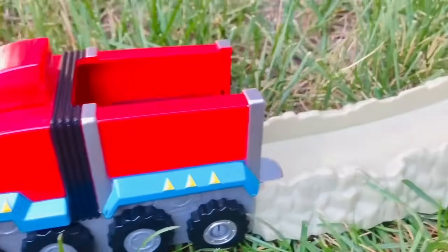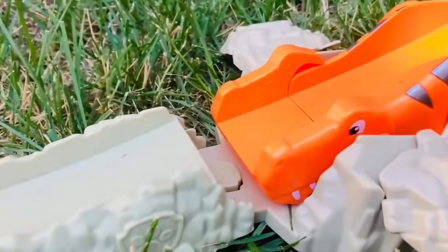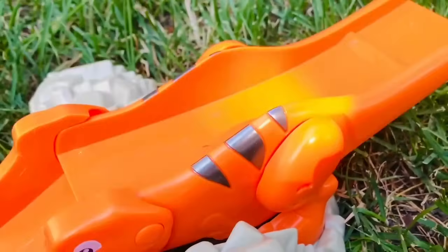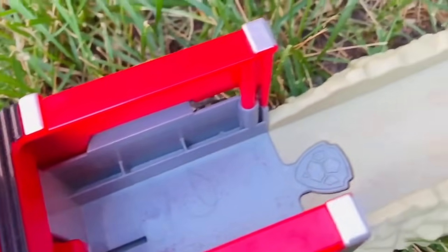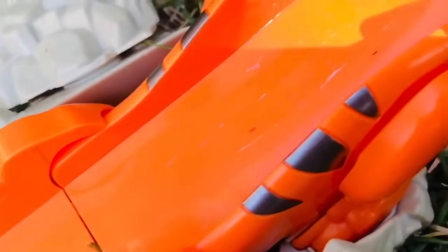Tiny Treasures Mini and I are outside playing with this car ramp, and it has an orange dinosaur at the end. And we're gonna see if we can get the cars from the Paw Patrol truck. We push this button. And that's going to push the car all the way up the dinosaur, into its mouth, off of the tail, into the grass.